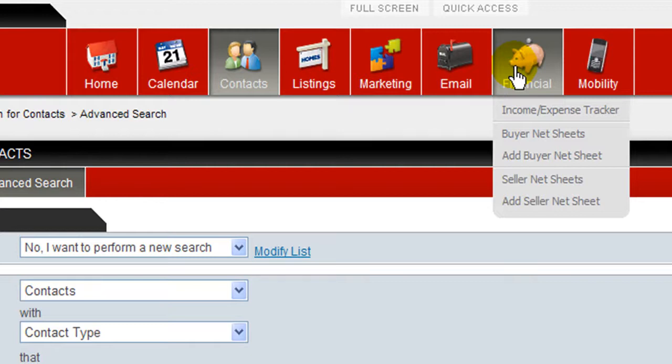I tell people, so how do you know where you're going if you don't know where you're at? First of all, you got to know your income and expenses. But even if you know where you're at, how do you get to where you want to be if you don't know where it is? So this ties into your goals. Buyer net sheets, seller net sheets, do them right out of Top Producer. Easy, easy, easy.